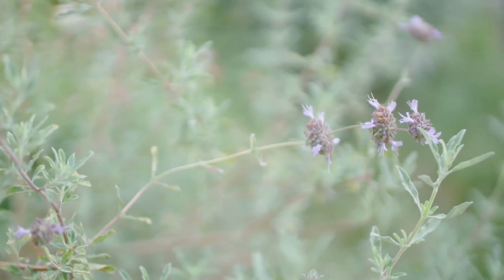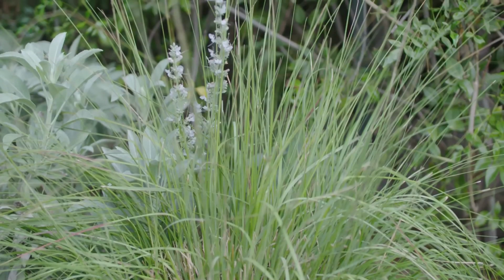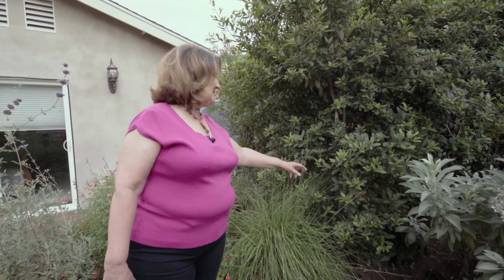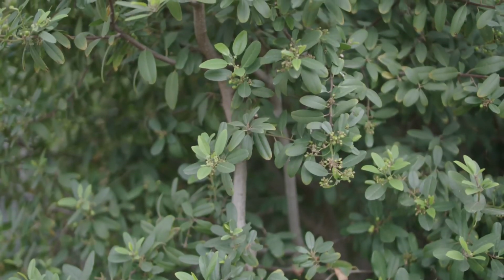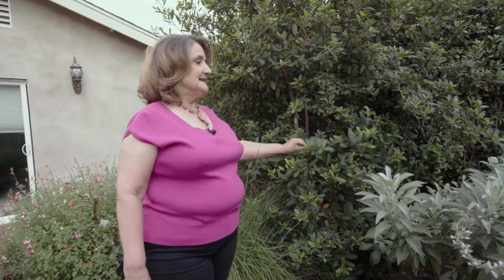The tall things right here is the deer grass. It makes a wonderful backdrop if you're going to do a native plant flower arrangement. So you can come out here and pluck different flowers. This is my coffee berry, which birds love and bees love. You can also grind these up and roast them, I understand. It makes a bitter coffee if you're so inclined.